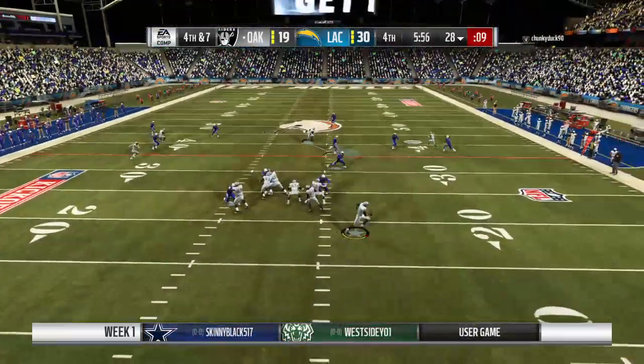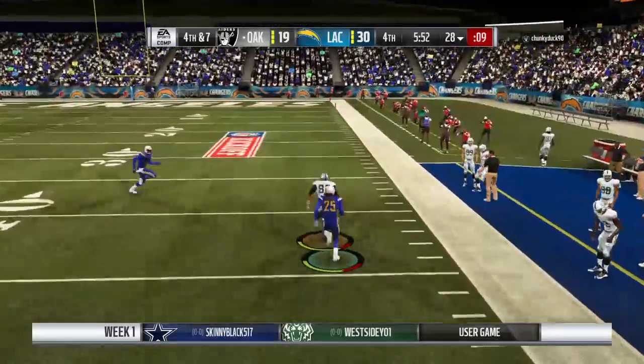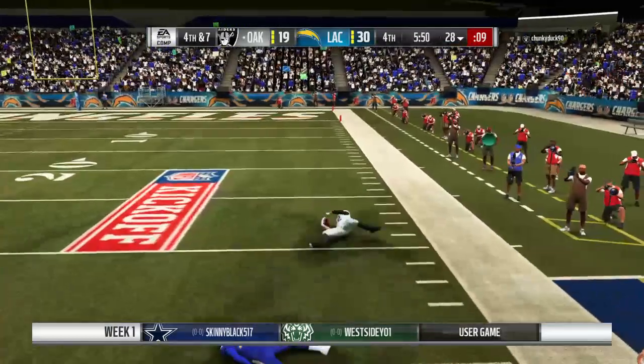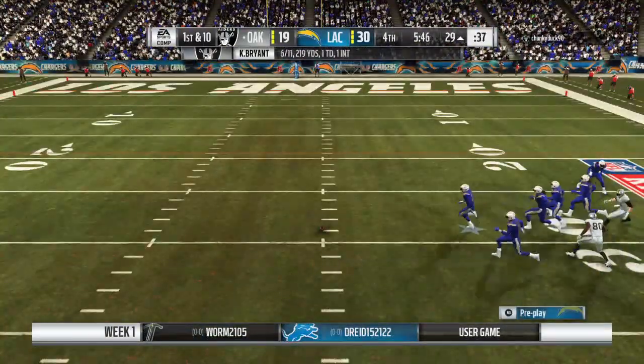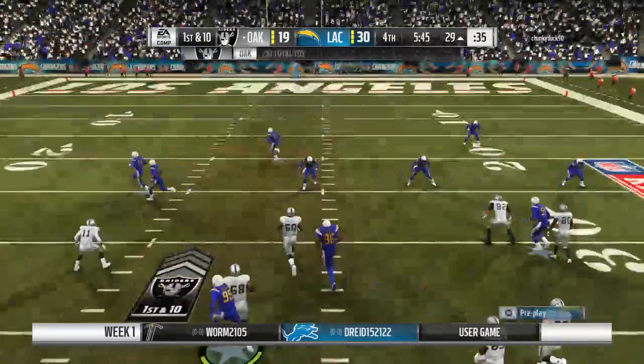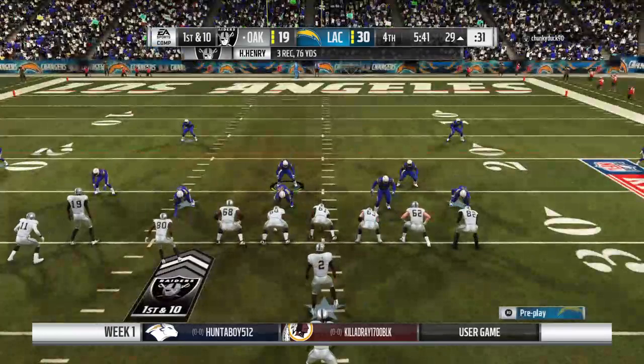As expected, they're going for it to keep the drive alive. Flush to his right. And it's complete. Henry. And all the way down to the 29. The time to pull out the stops is now, and they convert there on 4th down. And they pick up the first down on a fourth down play.